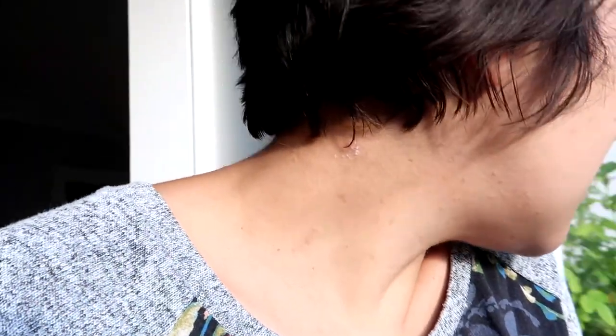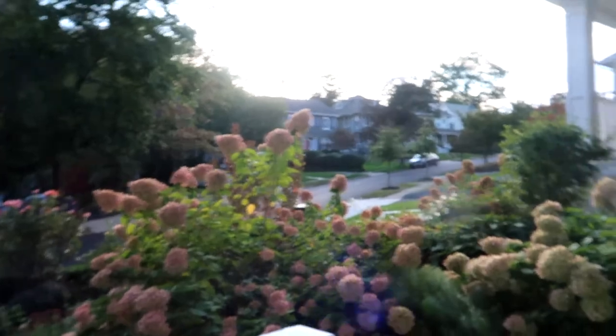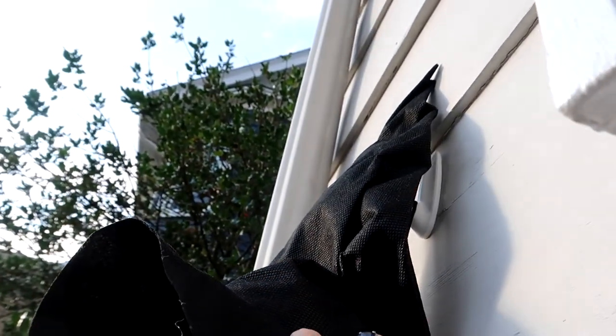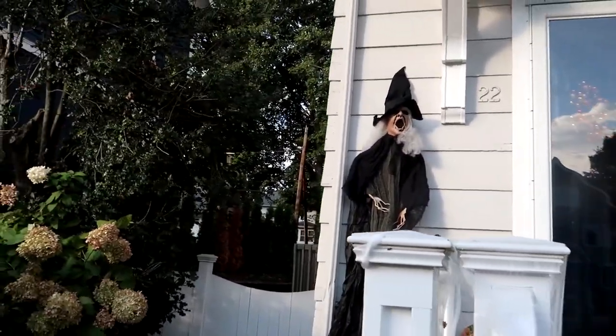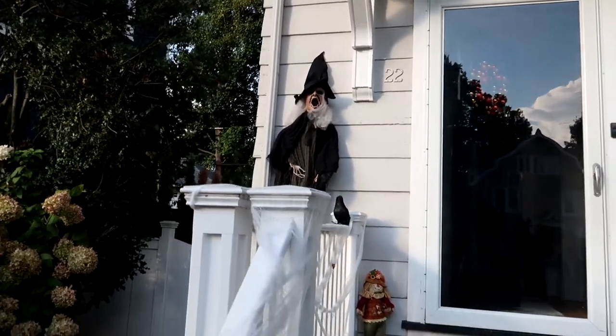Oh, witch. Where are we going to put you? We did it, guys. We found a space for the witch. We're pretty much done. What we did was I found that I had one of those hooks that you just use double-sided tape. So there she is. She's on the side of our house. She looks pretty amazing right there. So that's it. We are complete.